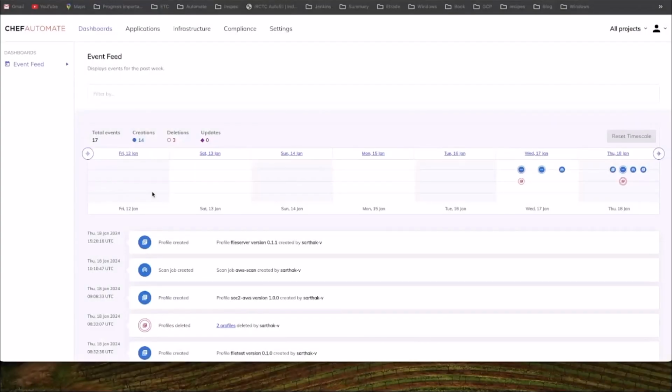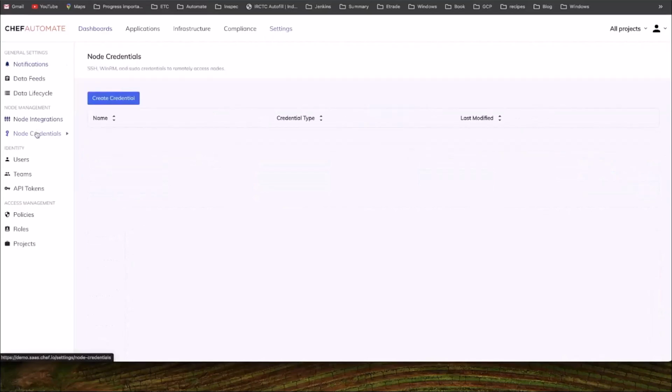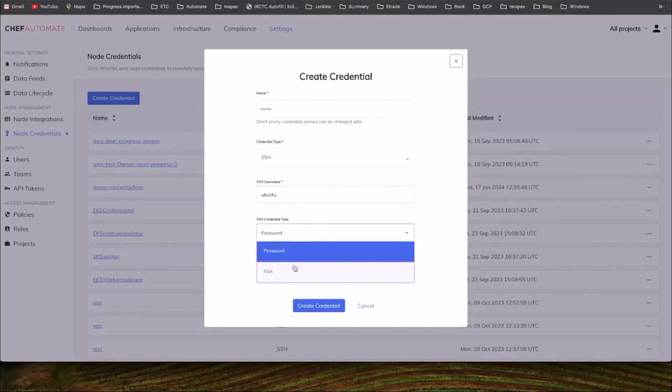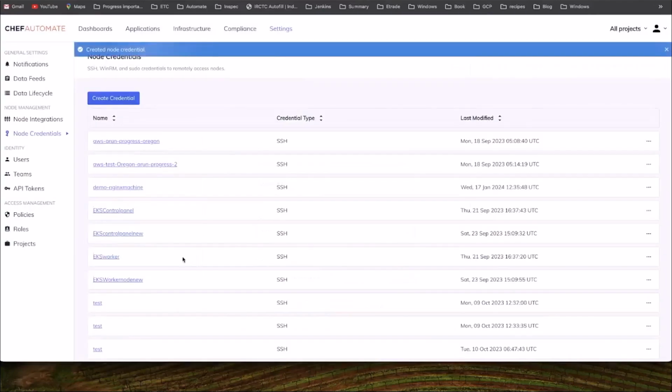In this use case, we'll scan against an on-premises server that's running in the environment. The first step is to navigate to the settings and click on Node Credentials. Create a new node credential and fill out the necessary information such as the credential type, and since this is a Linux system, we've chosen SSH. Provide an SSH username and SSH credential type, either password or RSA. Here, we'll use an RSA key to allow us to connect to the system.